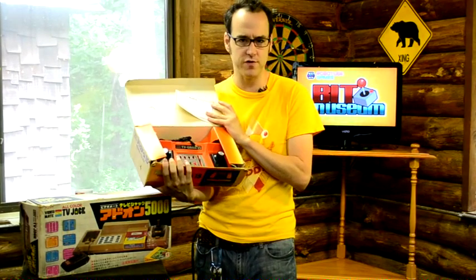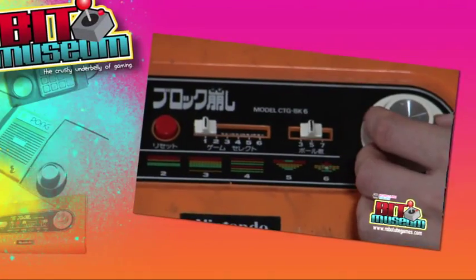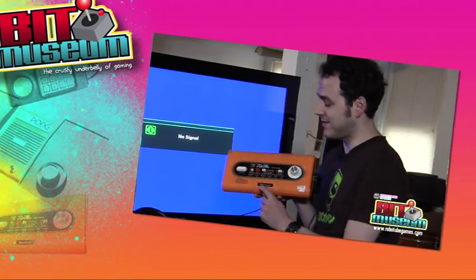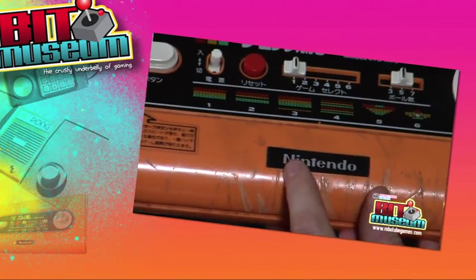If you saw the first episode of Bit Museum, you know what the old Nintendo consoles were like. So this console right here is really significant in Nintendo history. This is the first console Nintendo ever released that has the word Nintendo right here on the front using their English logo. That's pretty cool.